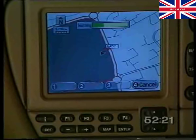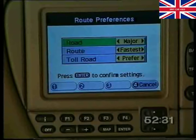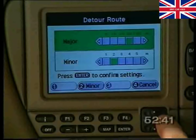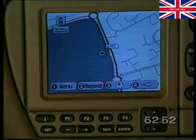By stepping through the menu, you can select other features, such as route preference, which allows you to choose between major and minor roads, and the fastest or shortest route, and to program for known road obstructions or detours, or a route from a location other than the one you're currently in. Press Enter to confirm the destination, and the system will calculate the route to the address. The new map shows the distance from your current location to your destination and highlights the suggested route.